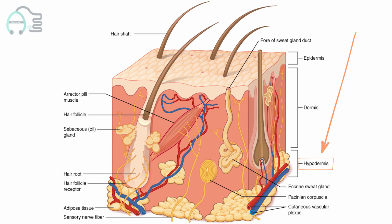Subcutaneous tissue is the fatty layer of superficial fascia that lies under the skin and covers the fibrous deep fascia and is overlaid by the skin. It stores fat and preserves the body heat.